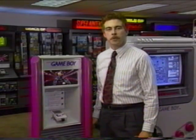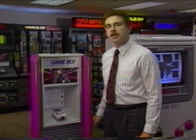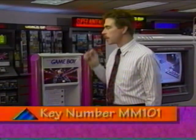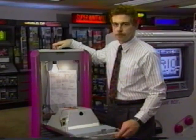This is the Game Boy single-player floor display, very similar to the Game Boy single-player countertop display. To gain access to the electronics inside the display, use your MM101 key, place it into the lock at the top center of the unit, open the key, and drop the front panel down.